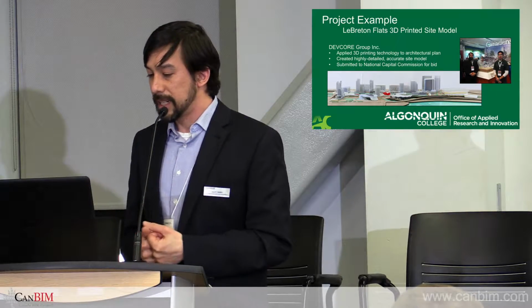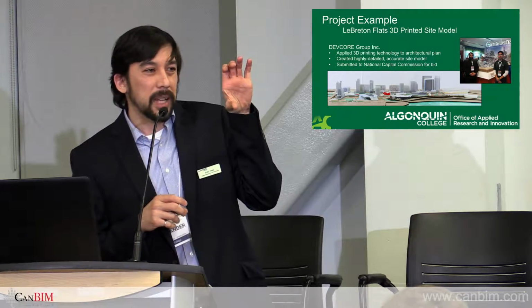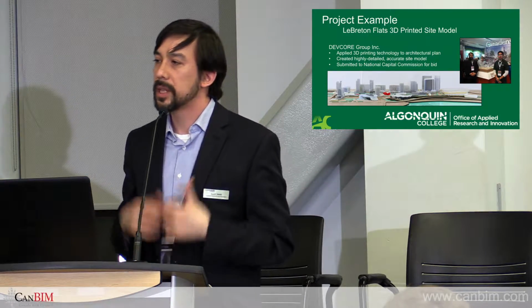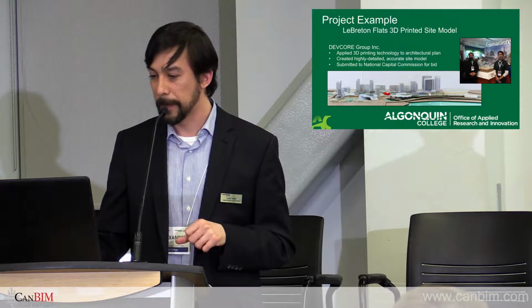So this just gives you an idea, and the bottom picture there hopefully shows you a little bit of the detail. We were able to achieve buildings that were about yay high, that had incredibly accurate details. You could see the little floors and the signs on the front. So this is just a start. There's so many more applications we can use using all our tools together.